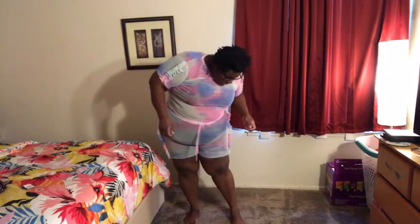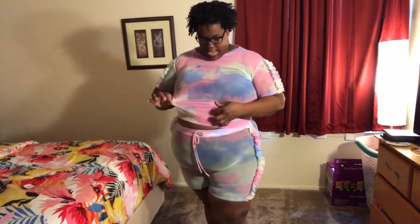This is actually an outfit that I wanted to wear to LA as well. So yeah, this is another outfit. Let me know what you guys think. And it's like net, so it's very airy. You can actually wear a bathing suit underneath it. Whatever you choose to do with it, that's what you do. If you're a big girl and you're confident like me, then hey, it is what it is, right?